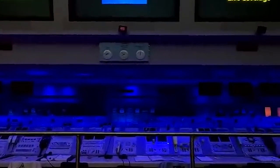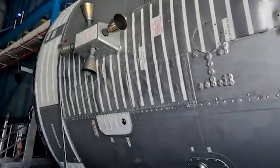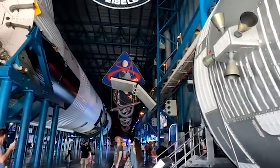This will be interesting, hanging out with my buddy Robert. Robert, my buddy mechanic that helped me with a bunch of stuff back at home base. Well, Robert here. And then, look at that rocket, guys. Look at this.